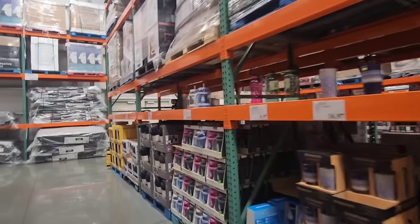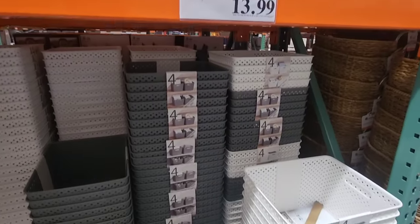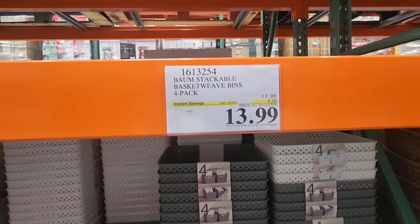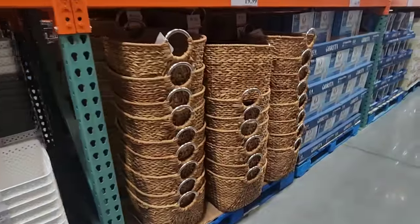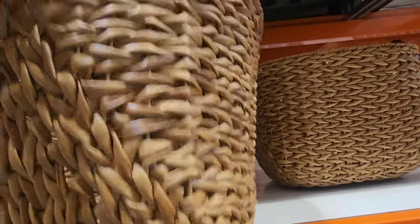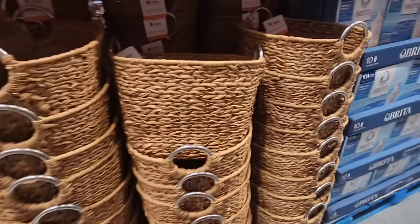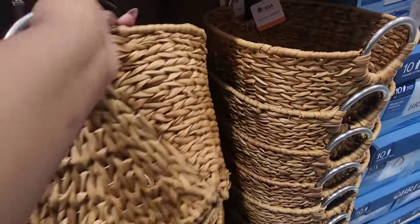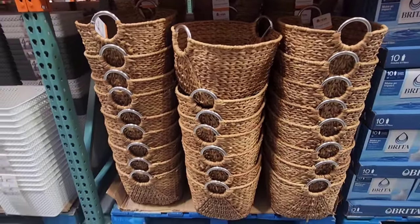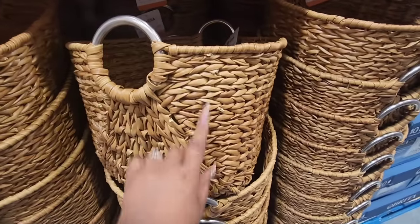Oh, I see some cute baskets, y'all. Let me go check them out. Okay, they have these stackable bins here. They got gray and white. You get 4 in a pack for $13.99. That's not bad, but this is what caught my attention. These baskets right here. This is so cute. I don't know what I could do with this right now, but somebody get it. Somebody go get this basket and do something with it. It's so cute. Wow. Only $19.99. I love the color on that.